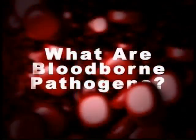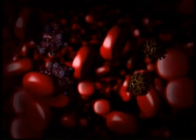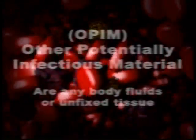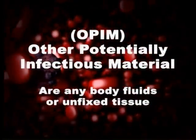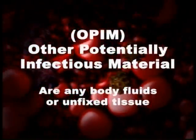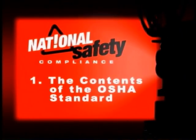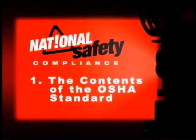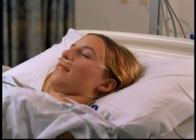Bloodborne pathogens, or BBP for short, are disease-causing organisms that are present in blood and other potentially infectious materials. OPIM are any body fluids or unfixed tissue. The relative risk of exposure to BBP is relatively small. However, the effects of an exposure can lead to deadly consequences.